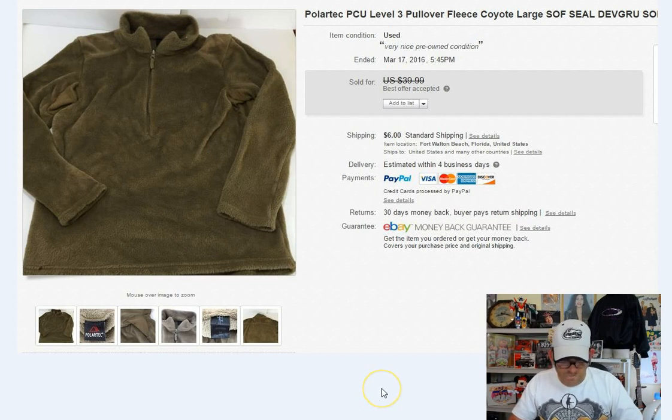Here's another one of the fleece. It's a Polartec PCU level 3. It's not the Beyond brand, but it's the same aspect. It's a level 3, and the military uses it, and it ended up bringing $36, and it was just $1 or $2.